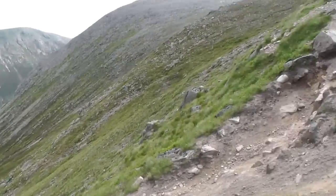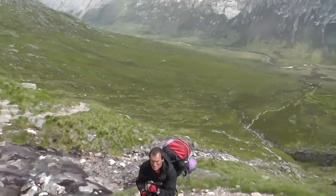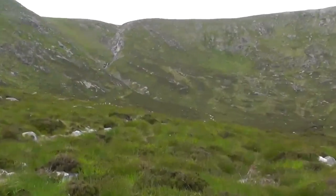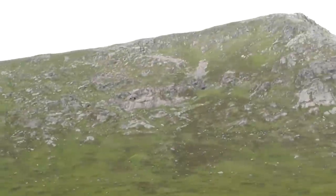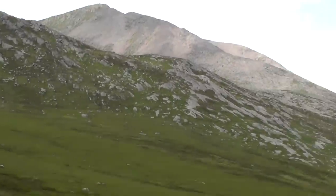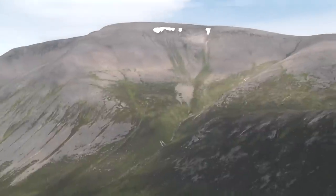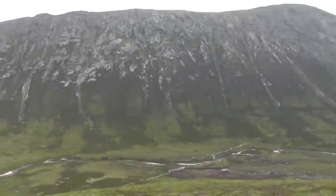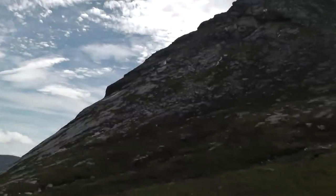Maybe from Devil's Point. So that's the bit that you drop down, way up there. It's reasonably steep. It's not that steep. It's looking nice out there. See the slabs.